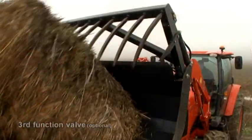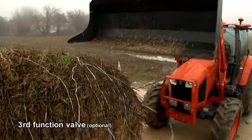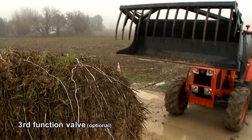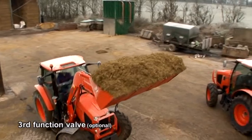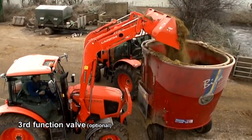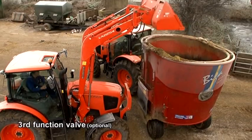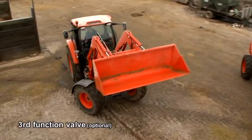An optional third function valve is also available for performing an even wider range of front loader work. The Grand X series is equipped with Kubota's unique hydraulic self-leveling system to avoid any obstruction of forward visibility and to allow the operator to efficiently work in a natural posture.